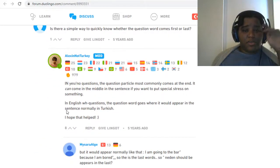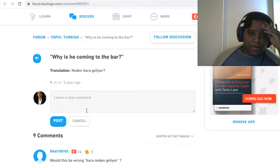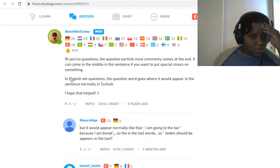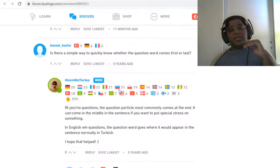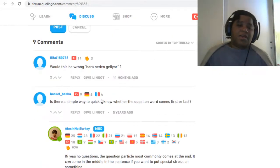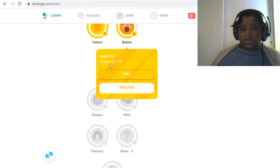Right, and yes or no questions, the question particle most commonly comes at the end. So wouldn't it be here? It can come in the middle. Okay, but I don't understand, then shouldn't it go at the end of this? No, because it's a Y, but... Is that saying that otherwise it usually comes first? Okay, that's what I'll go with.